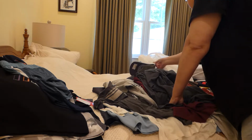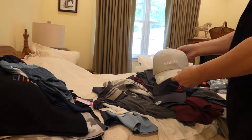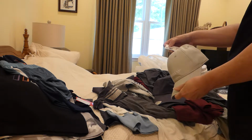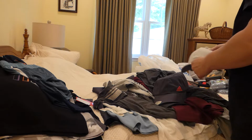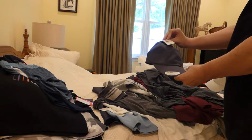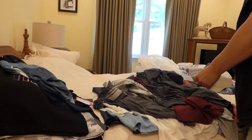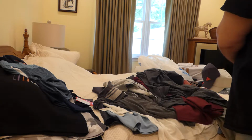And I got myself a couple new hats because I just wear hats, and these are the women's fit Adidas, a light gray. It was $12.99. This dark gray with pink, which I thought was real pretty. And again, $12.99. So then we'll get into the clothing here.